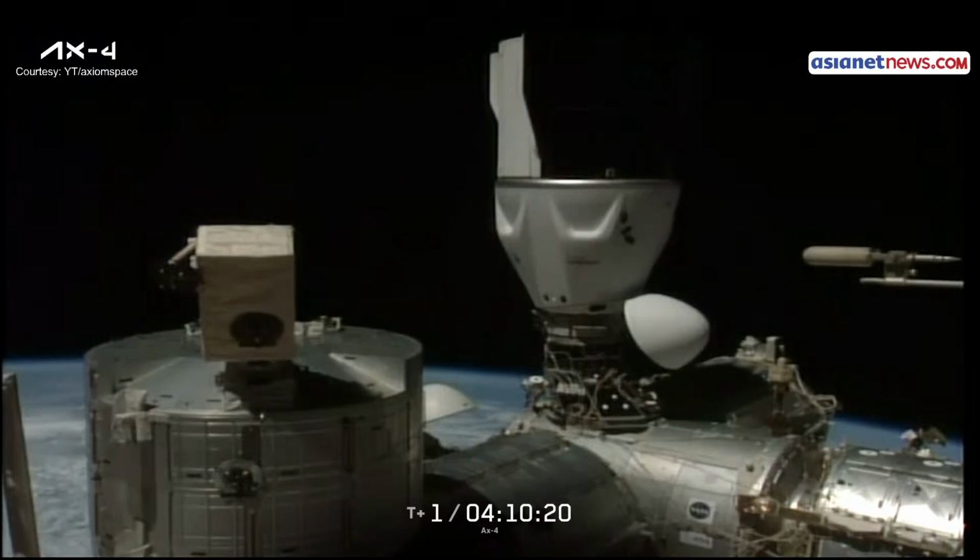Dragon SpaceX on the big loop, hard capture complete. Dragon copy. Hard capture complete.